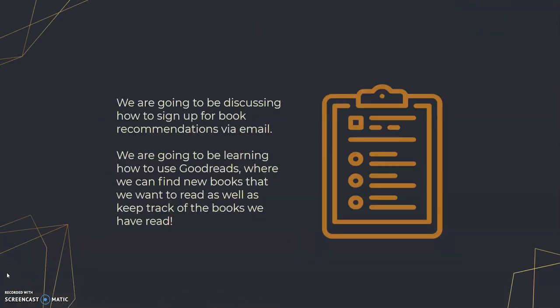So the first thing, we're going to be discussing how to sign up for different places that can give us book recommendations, especially books that we do have in the library. So we're also going to be learning how to use GoodReads, where we can find new books, books that we want to read, and keep track of the books that we have read.